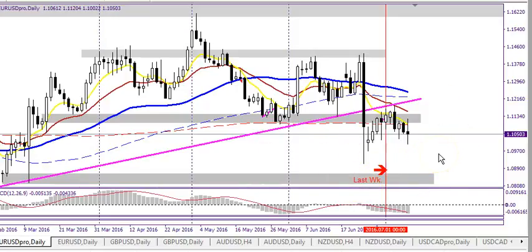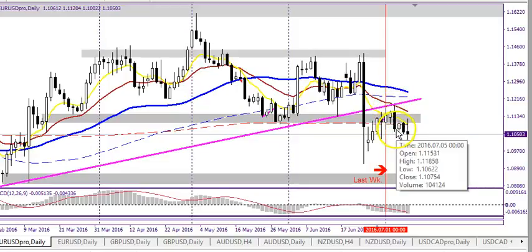This is the Euro USD daily, and price did pull back, which is what I was looking for this week. Price pulled back, bounced off of the resistance, being this gray rectangle, being the moving averages, especially the stronger moving average, which is the 21, much stronger than the 8 here. Also bounced off the long-term upwards trend line. You can see that almost right to the pip here with this candle.